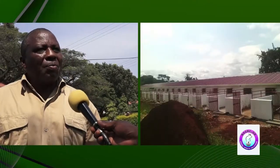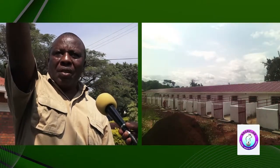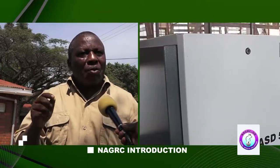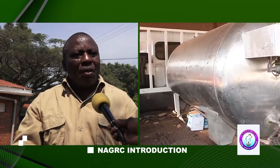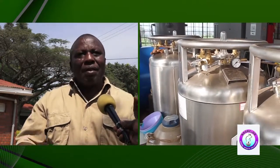We want to thank government because it has invested a lot. As you can see, we are renovating the bull stud, that house there. They gave us a new semen processing machine. We also have a liquid nitrogen plant which produces 84 liters of nitrogen per hour, meaning that we are able to produce about 2,000 liters of nitrogen in a day. This is good enough. It has removed the constraint of delivering AI to our farmers. The only snag is that we need to make farmers aware of this technique.